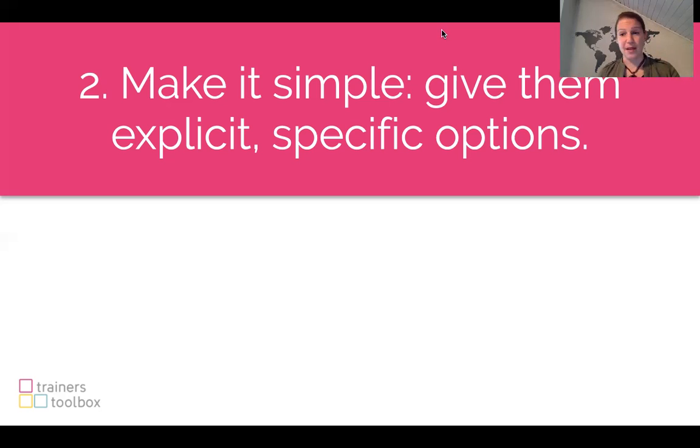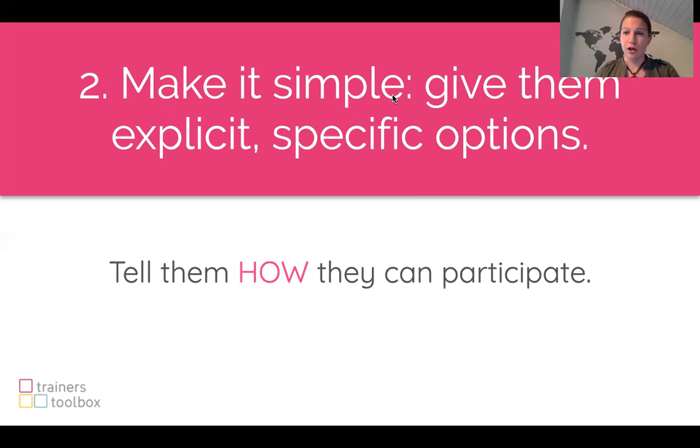So one thing that we want to do in a virtual workshop is to tell them, make it very clear and very explicit, what are the right ways and the options in which they can participate. Make it clear expectations, but also clear tools and clear options. Let me give an example of that.